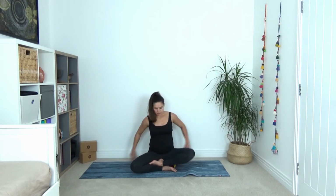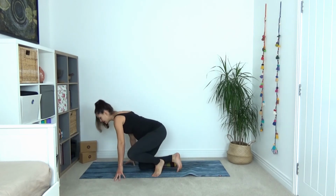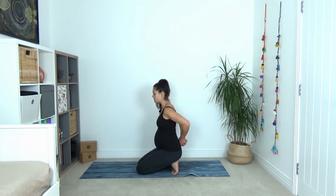Beautiful, beautiful work. And then interlock your hands behind your back. I'm just going to show you where we're going. You can stay exactly as you are. So interlock your hands at your lower back.